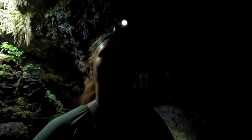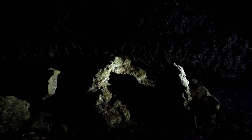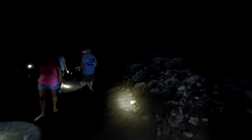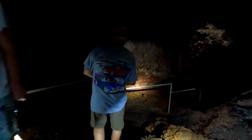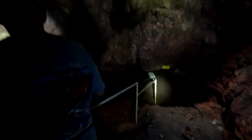This is so cool. It gets super dark if you didn't have a flashlight in here. You wouldn't be able to see anything. Okay, let's go under. Okay, ducking under. Oh, wow.